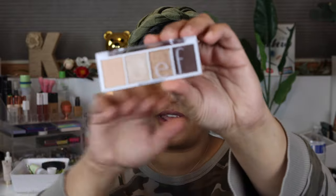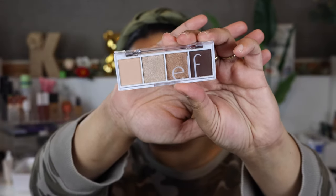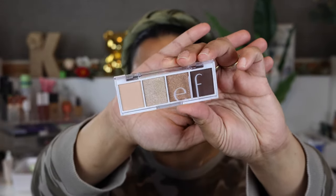So I thought this was pretty good. I love this size. It's so freaking cute. It's so tiny. There's no waste of space. You can definitely throw this in your makeup bag for work, or if you're a student or on the go, you like to touch up. So I love the size of these and I really enjoyed this little guy.